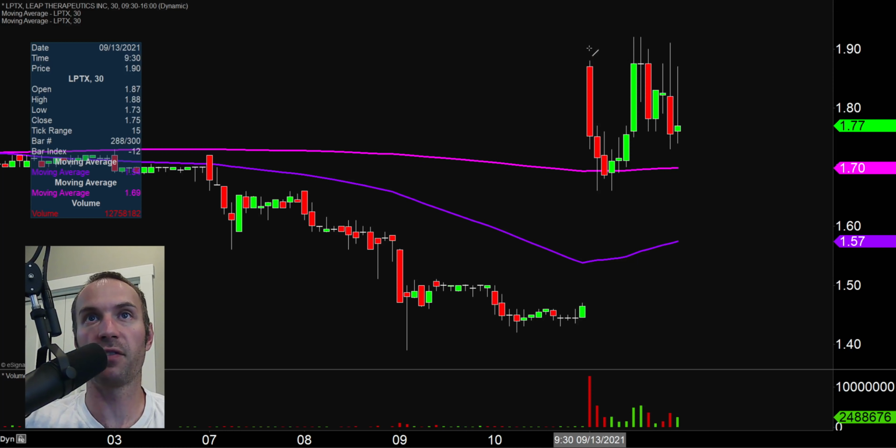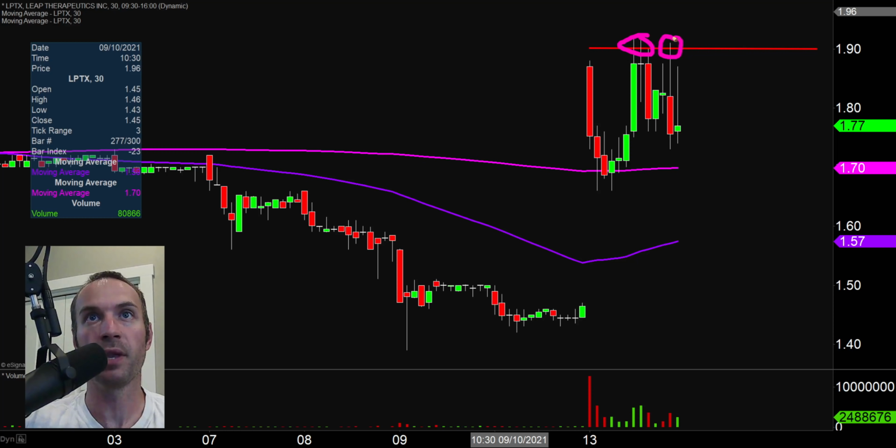So the level here that everybody and their brother's uncle is going to be watching is $1.90. I mean, you can see several times the price has gotten up around that area and has just never pushed through it. So does that mean that if the price can get up there and break through $1.90, that the price is guaranteed to explode upwards? Absolutely not. No such thing as a guarantee.